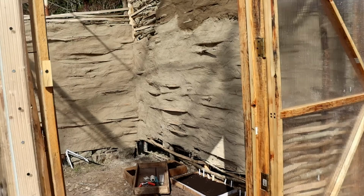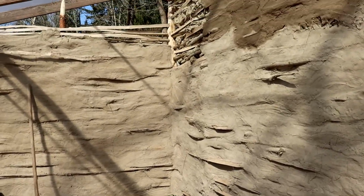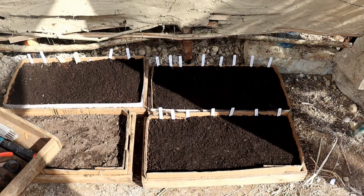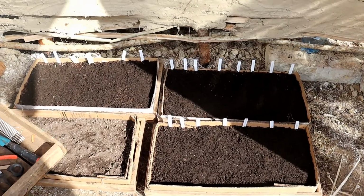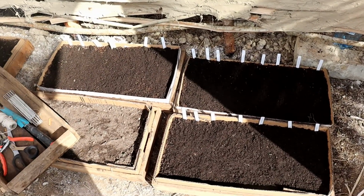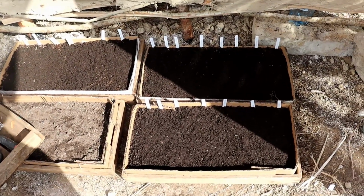So we are here in the greenhouse. I started seeds yesterday. The weather has warmed up enough, so it was urgently time to do that.